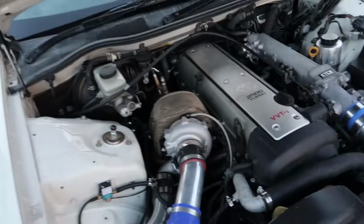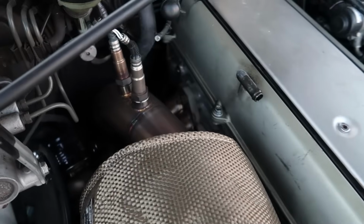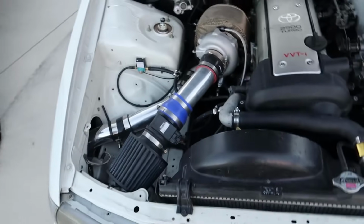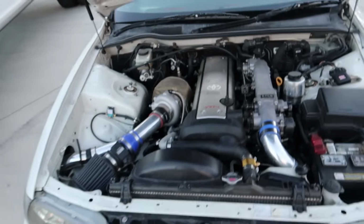So, other stuff in the engine bay, I've got a custom exhaust manifold, again made by my friend Fidel Cashflow, custom downpipe, tial external gate, sounds great, some custom fabbed intercooler piping and stuff. Still MAF, still stock ECU. Not the prettiest engine bay, but it works.